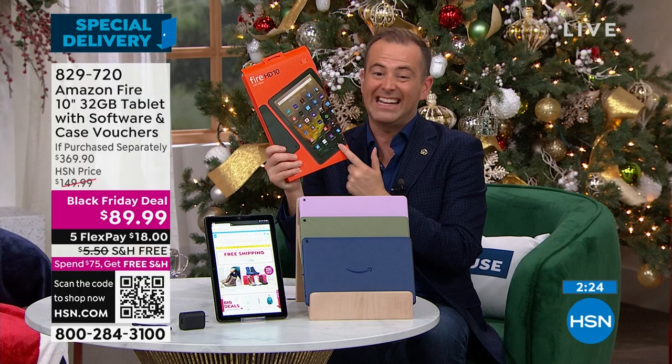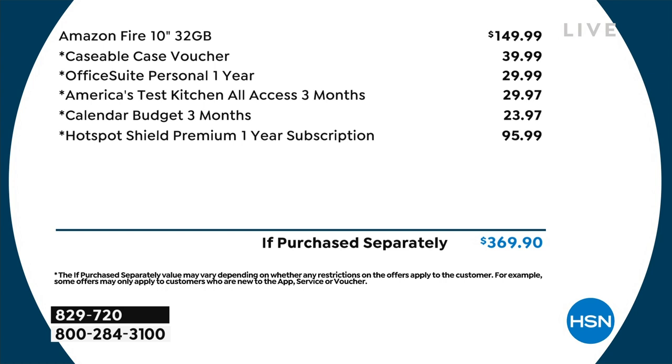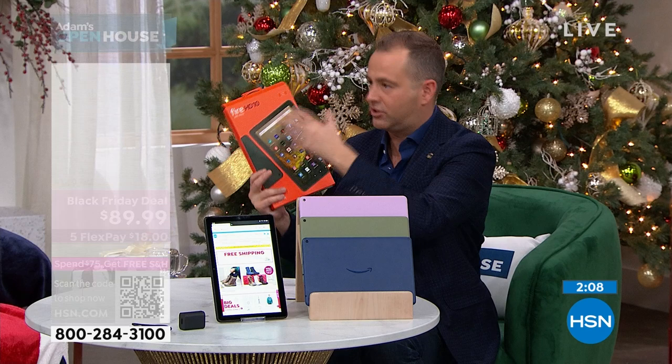Again, when you add up everything that's included, $369 and change. Joe, the case that you get, which is $40, when I get my package home, there's a voucher. I go online and I can choose which case, and then they send it free. I love it. Like what we do with our families, we always add our own pictures on there.